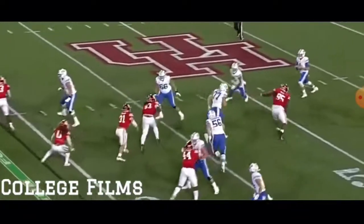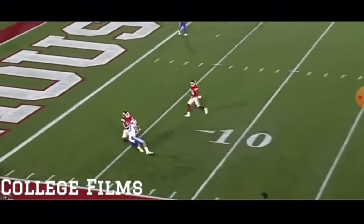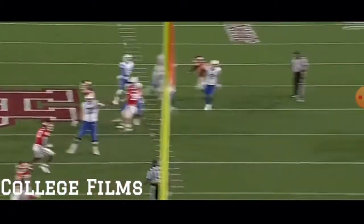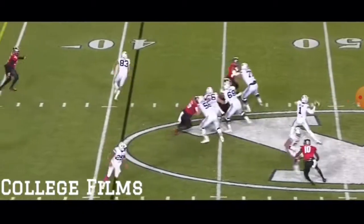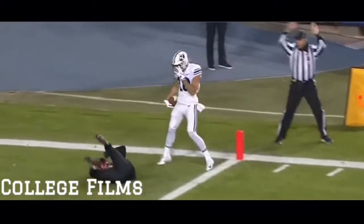This is against Houston again, little flea flicker. And he throws an absolute dot to number 83 there. Puts it where, once again, only 83 can get it. So he has really good ball placement. Like, look, 17 couldn't have done anything once that ball was thrown. There, boom, delivers the amazing pass.